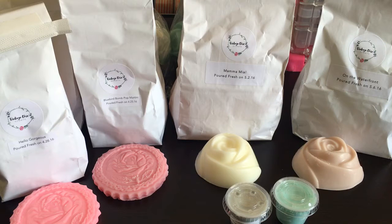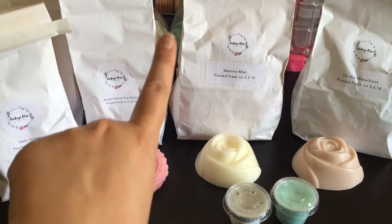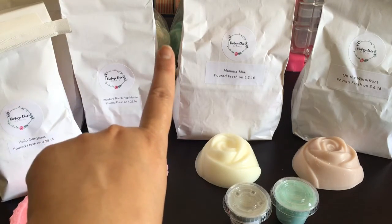This is a haul from Vintage Chic Scents, which I've been doing a lot of recently. I do realize that, but at her last opening there were a couple of things I really wanted to get my hands on in larger quantities, and also a couple of samplers, which are back there between these bags. There are two of them back there.